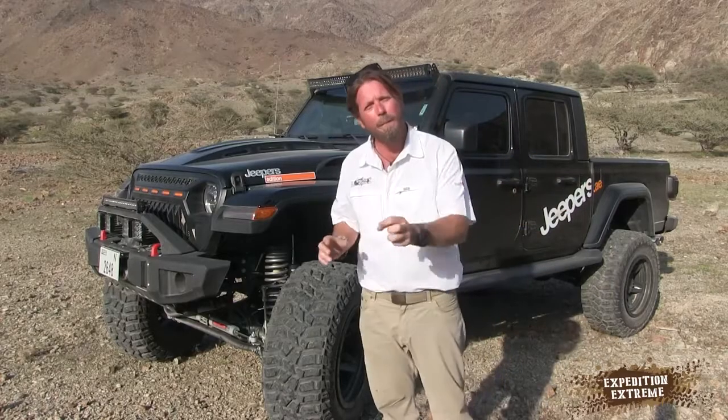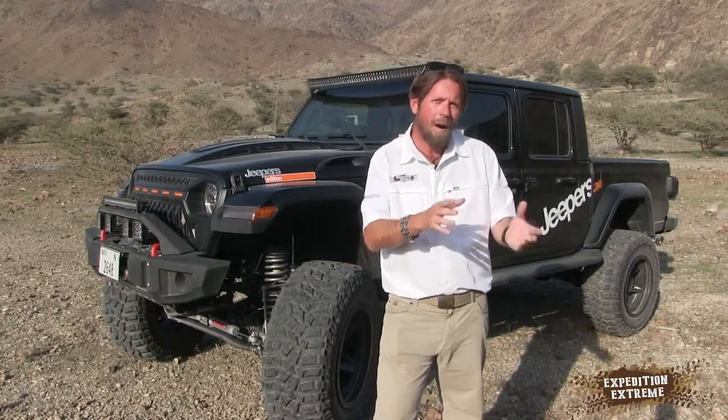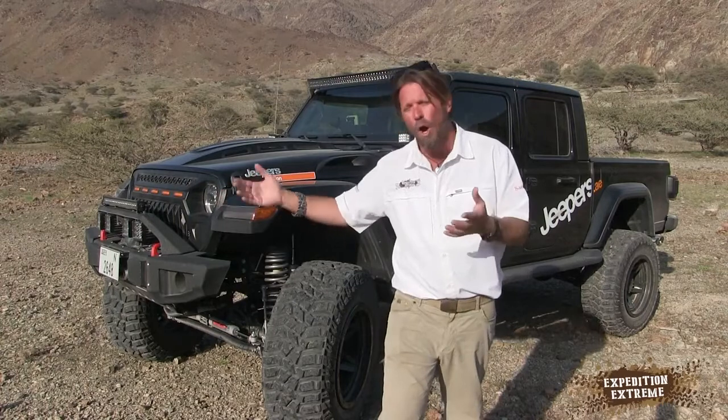Can this fill the gap of the Defender? Well, a lot of the Land Rover guys are going to tell me, hang on a second, it's not a Land Rover, it's a Jeep. Okay, there is no more Defender, guys. If you want to go and buy a new Defender, you're going to end up with that pavement princess. Hopefully we get to test one, and hopefully Defender proves me wrong.